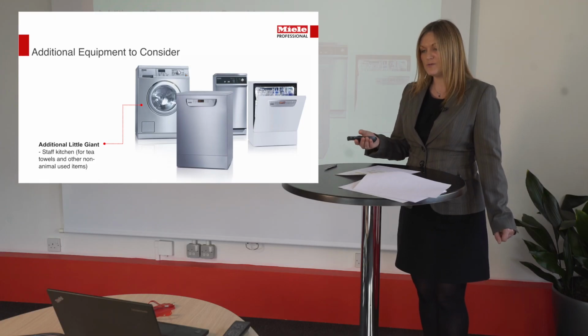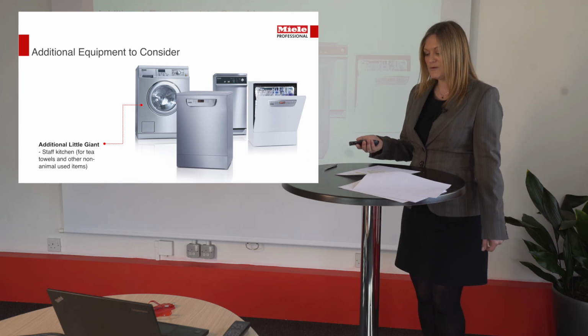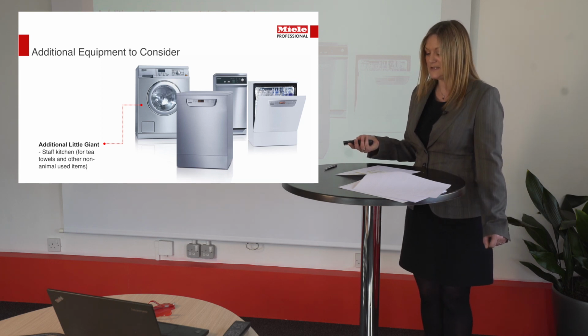There are several other items of equipment that should be taken into consideration for infection control within your practice. We have talked about laundry equipment for processing animal items, but it's also important that a separate washing machine is used for non-animal contact items such as tea towels used in the staff kitchen. This would be enforced by the health and safety guidelines for the practice.